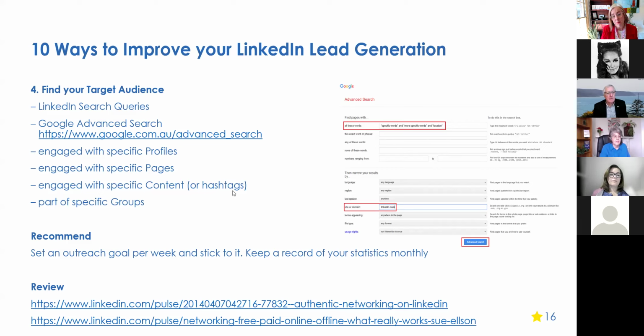Look for specific content based on hashtags, and you can also be part of some specific groups. So I'm a member of the Career Development Association of Australia, and we've set up a new group on LinkedIn for private practitioners, people who are providing career services in private practice. And so I've shared my content with them so they can share it with their audience. And that's because we're a really niche group, that works well as well.